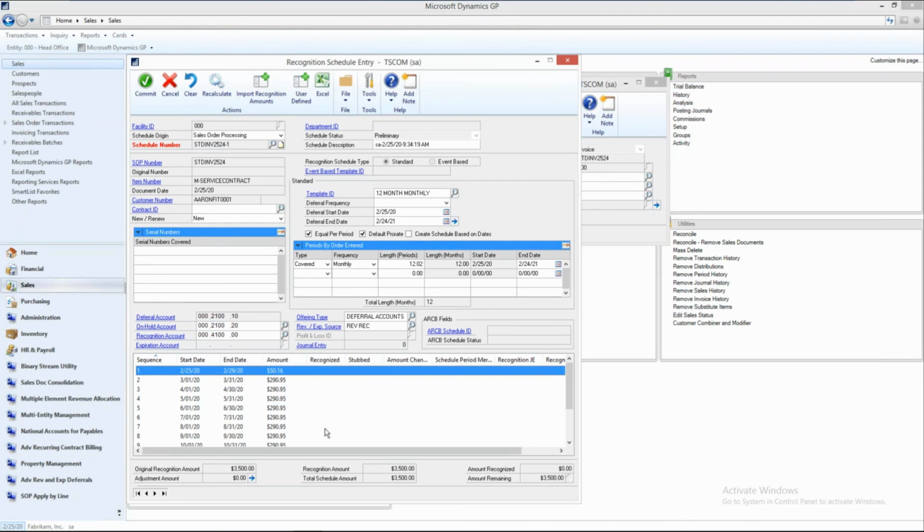Now, I've been an accountant for 25 years. I have yet to meet an accountant that wants me touching their general ledger 12 months out. What if this was a 5-year contract? You're touching my general ledger 60 months out? Not a chance. The only advantage of posting those is so that you can report on it.